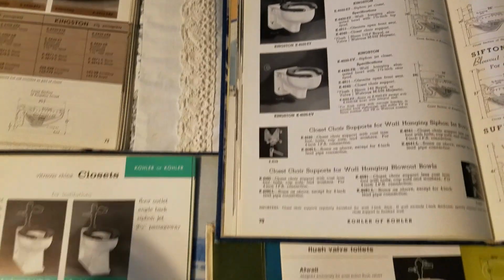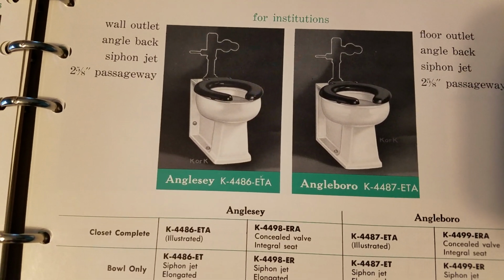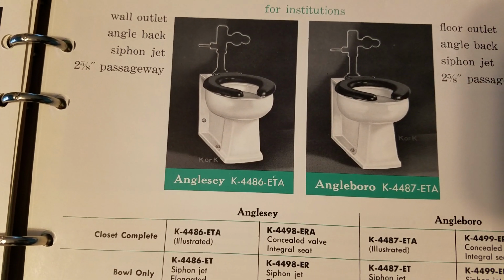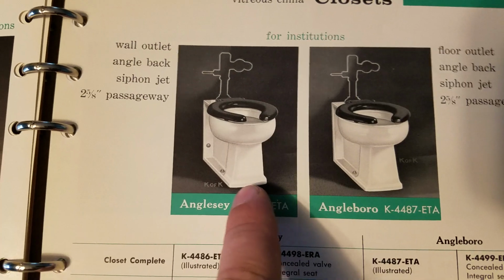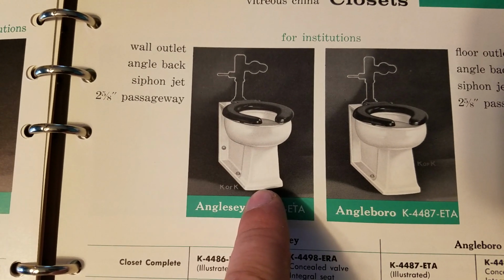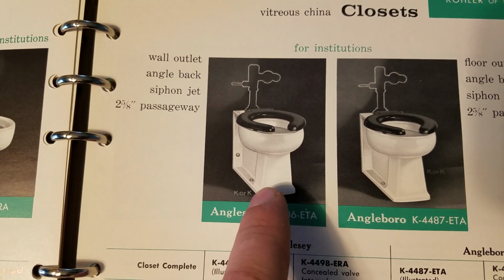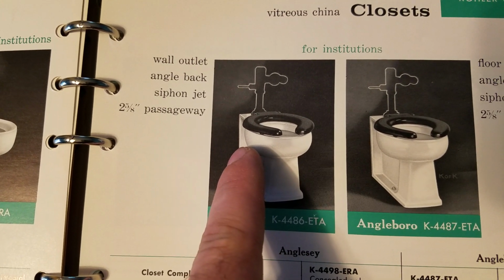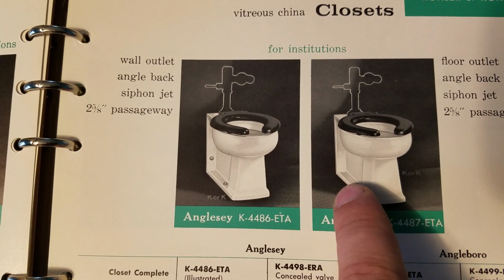Floor mount toilets are simple. They just sit on the floor, and the plumbing is very simple. This is actually a side note. This is what we call a dual mount toilet, where it sits on the floor, but sometimes they drain out the back, and sometimes they drain out the floor.